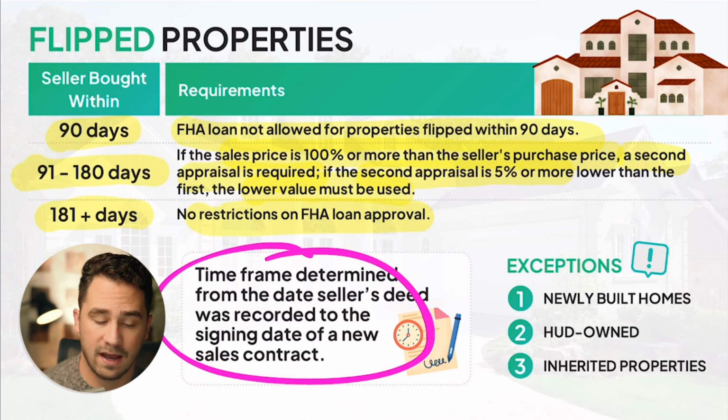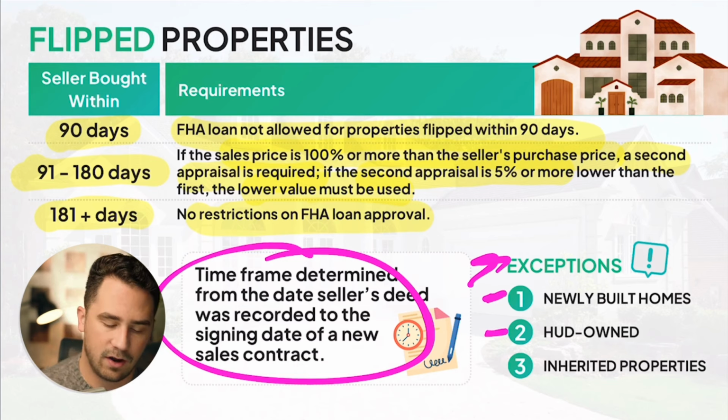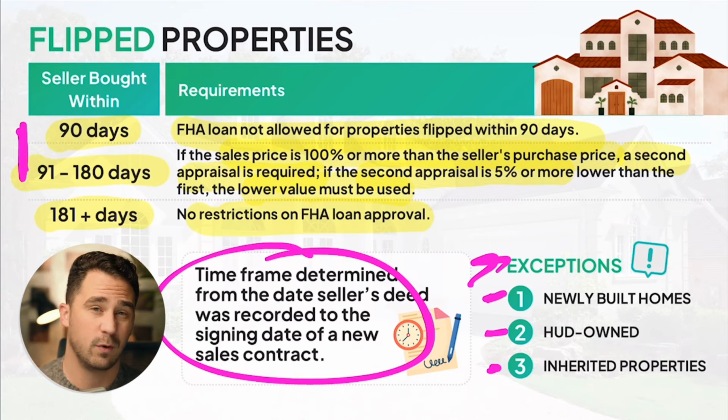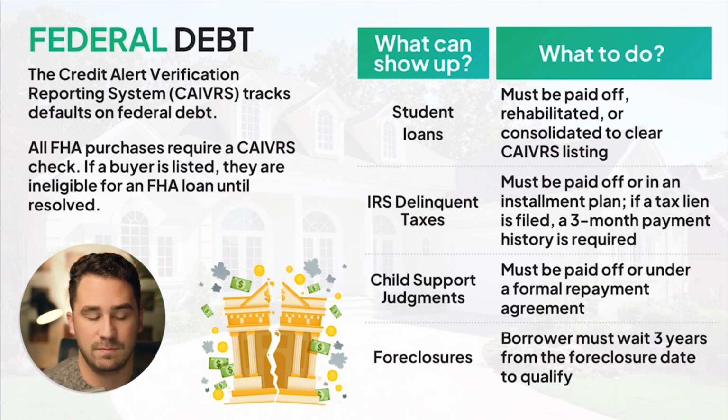Now, there are some exceptions here to keep in mind. One is newly built homes. Those are perfectly fine. HUD-owned homes. So those are basically owned by FHA, which is HUD. And then also any inherited property. So it's something to keep in mind because sometimes this does become a problem, especially for flipped homes if you're looking for FHA. Also, if you have any federal debt, this is going to be an issue.